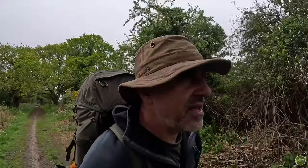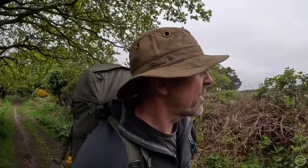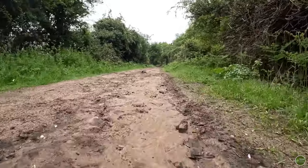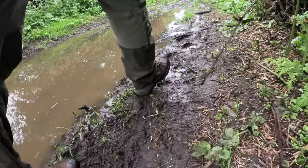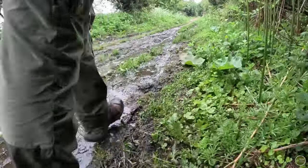We had a slightly tedious section through Belton, all on tarmac and past the houses and all the rest of it. But thankfully we're back on a nice little lane now, aptly called Sandy Lane, which is much nicer underfoot. A bit muddy in places, but yeah, nice to be off the road.